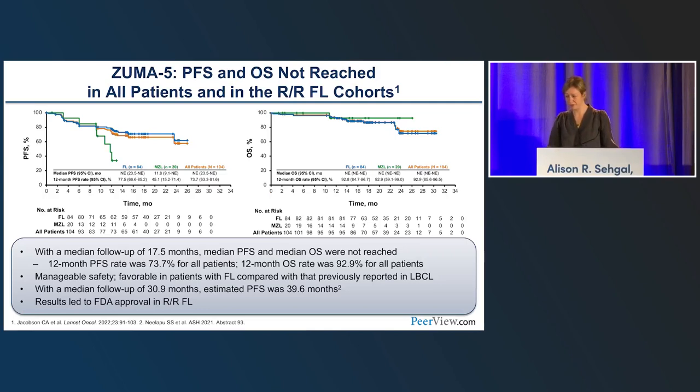Here we see the progression-free survival and overall survival curves in both follicular lymphoma patients and those with marginal zone lymphoma. I'm sorry if I said mantle earlier, marginal zone lymphoma. And at the primary analysis, the median follow-up of 17.5 months, we saw that neither the median progression-free survival or overall survival were reached. And specifically, the 12-month progression-free survival was 73% for all patients. The 12-month overall survival was 92.9% in all patients. The safety profile was quite manageable and actually favorable as compared to large cell lymphoma.